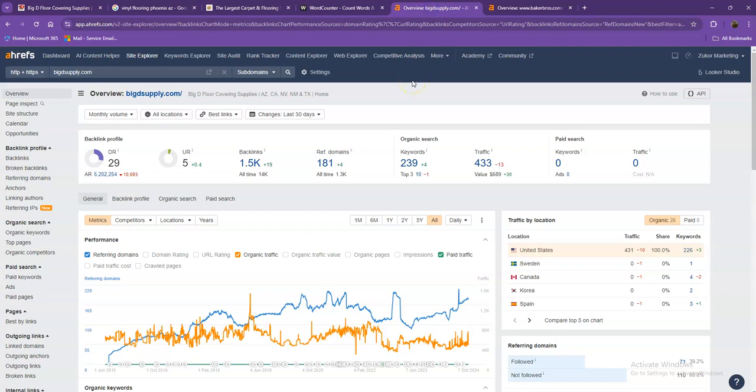So we have here Ahrefs, one of the paid tools that we're using for us to have some more information on the backend of your website. We'll be talking more about the numbers starting off with DR. This is the level of trust that Google has in your website, and UR is the strength of your website. Backlinks, on the other hand, these are other websites that refer to your website, so they're like shoutouts from different directories like Yellow Pages, Yelp, and the like.